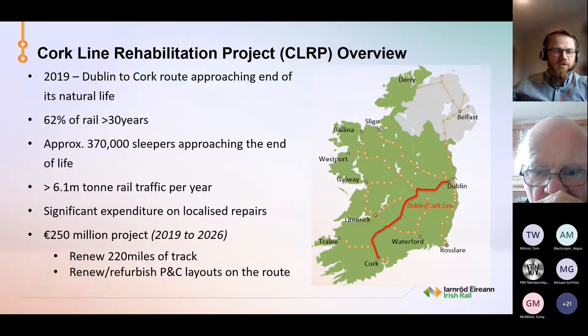At that time, significant expenditure was being spent on localised repairs. So we were replacing defects ad hoc, really, a lot of localised repairs. It ended up we were putting more welds into the track, which is not ideal. At that stage, it was decided a more efficient and cost effective approach would be to take the renewal of the whole line as a single renewal project. Forecasted at that time from 2019 to 2026, it's a €250 million project. The plan is to renew 220 miles of track and renew and refurbish P&C layouts along the route. At this stage, there's probably about 160 miles left and about 25 P&C units, but there could be more as we go along.